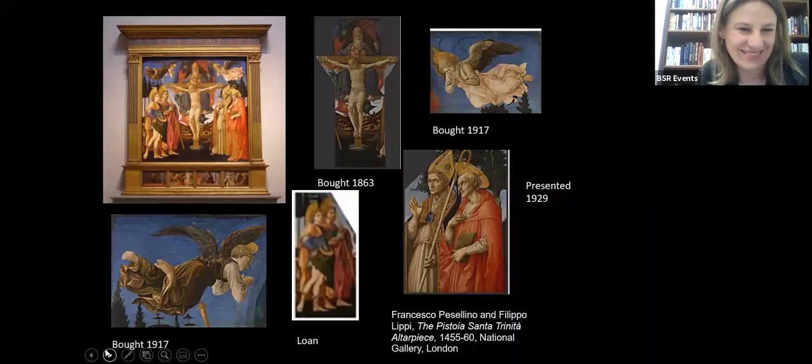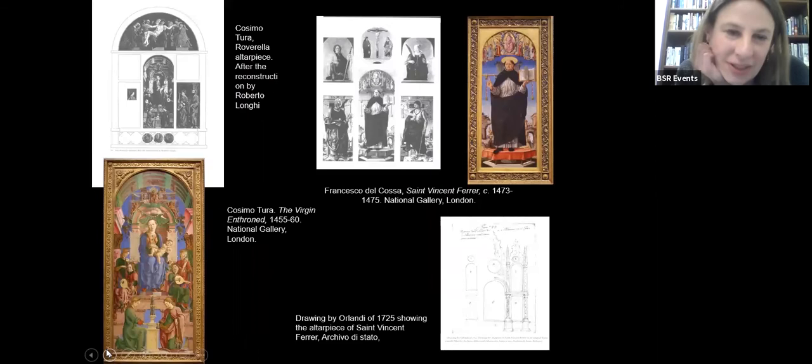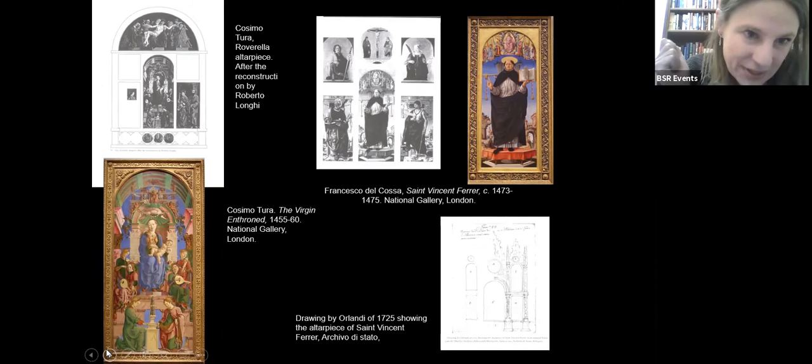Right, moved. And so I wanted to draw the audience's attention to this idea of fragments and how they're treated. So in the case of the Pesellino Lippi, the National Gallery was in a position to collect almost all the pieces and put them in one unifying frame, which conceals the history of the fragmentation process. But here are two examples where the other parts of the altarpiece remain separate and in different collections, and so they're reframed in these neo-Renaissance style frames as individual artworks, if you like.